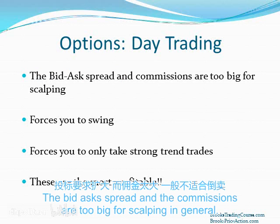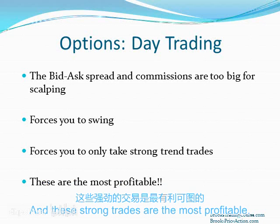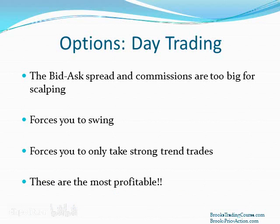The bid-ask spread and the commissions are too big for scalping in general, so it forces you to swing trade. It also forces you only to take very strong trades, and these strong trades are the most profitable.